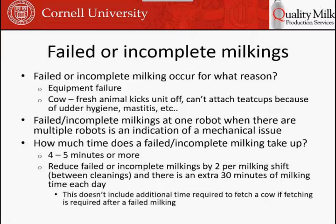And limiting these becomes really important. If you're working with a farm that is maxed out on their time to get cows milked in their robots, a failed milking is 4 or 5 minutes of lost milking time. If you're milking 60 cows on a robot and getting 3x milking out of these cows, you need to be less than 6 minutes from when the cow enters to when the cow exits. Well, we just lost a whole milking for a failed milking. So we really have to reduce these if we want to maintain 2.7, 2.8, up to 3 milkings on these robots.